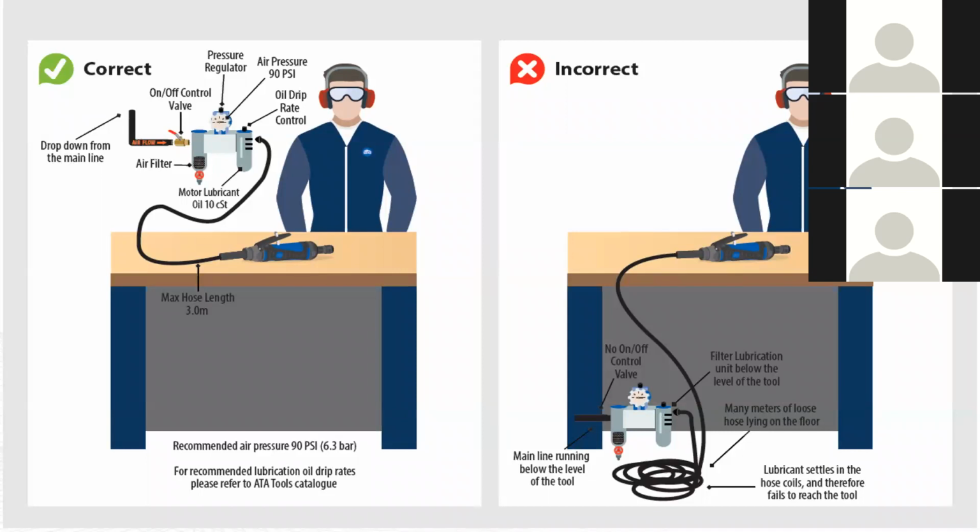Looking at the right side of the image would be the incorrect way of setting this up. And even with the incorrect way, there's still something that's good about this image, which is that they're using a lubricator unit. Most shops that I've been to don't actually use a lubricator unit, which is going to lead to some problems down the line. So on the right image, you'll see the main line is running below the level of the tool, no on-off control valve. The hose length is much greater than 3 meters or 10 feet, which allows the lubricant to settle in the hose and actually never end up reaching the air tool.